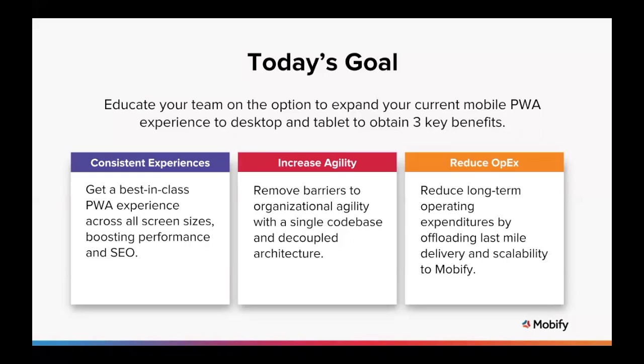So today's goals, I do want to educate yourself and your team on the option to expand your current mobile progressive web app experience to desktop and tablet with three key benefits in mind. So first one is consistent experiences. We have seen our progressive web apps on mobile be cited as a best-in-class experience, and we have a lot of the business metrics and uplift to revenue to show what difference that makes. And we are interested in showing how you can bring that experience on your mobile to all your other screen sizes, resulting in a boost to performance in SEO.